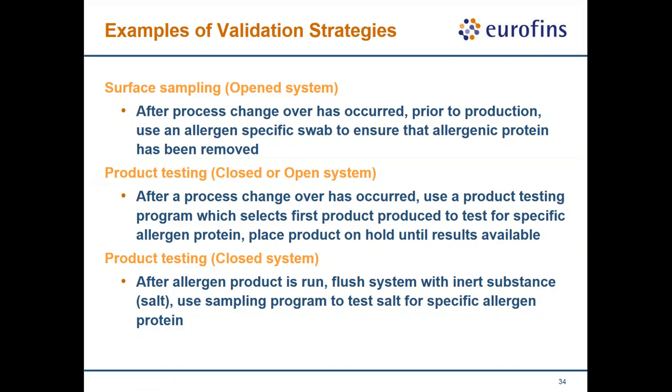So some examples of validation strategies: if you've got an open system where you've got access to the equipment and you can easily break it down and clean it, then after your process changeover and prior to production of non-allergen containing product, you can use allergen specific swabs to ensure that the allergenic protein or proteins of interest have been adequately removed.